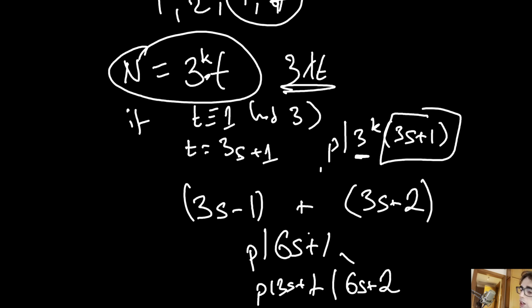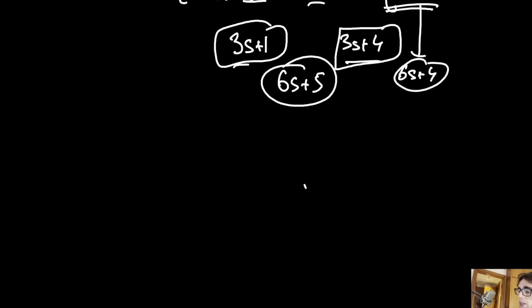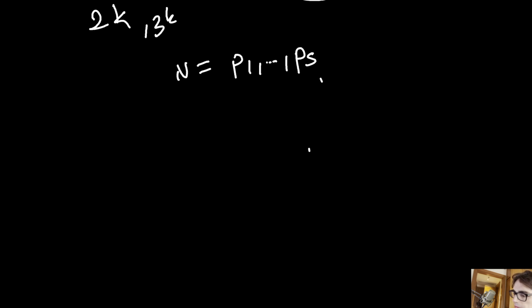And now I also want to talk a bit about a different type of solution, which I thought was more interesting in its own way, a different way of thinking. We do the same thing for showing that evens work, that 2^k works, that 3^k works. And now let's assume that this number n has some other prime factors, p1 all the way till ps, and it's divisible by 3.